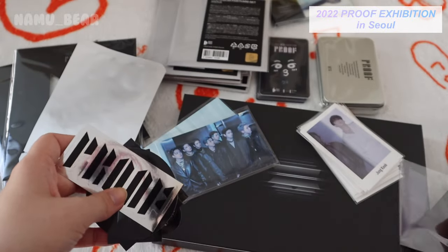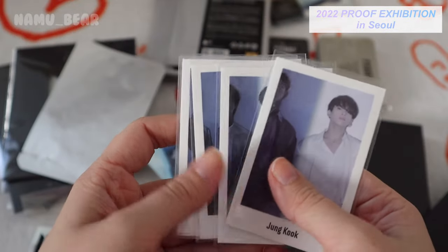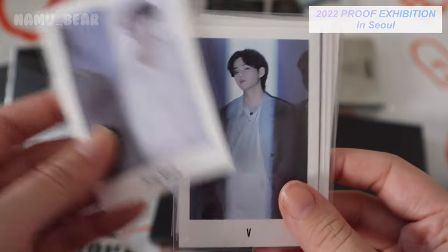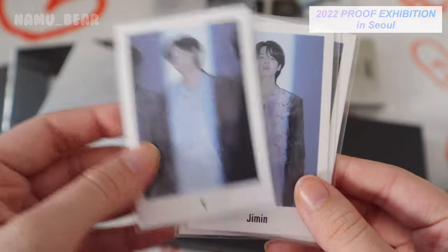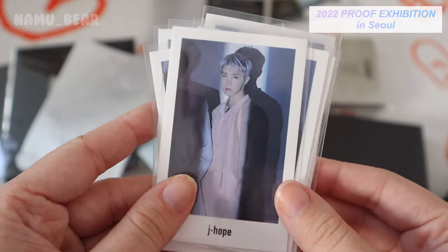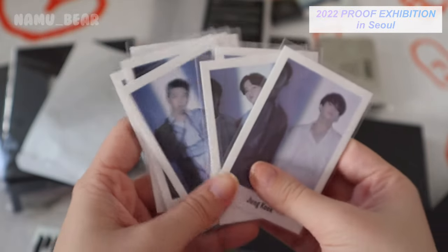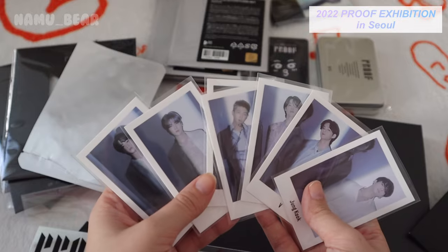And then I ended up being able to complete OT7. So these are the lucky draws. So here's Jungkook's. Tae, Jimin, Jun, Hobi, Yoongi, and Jin. So these are the lucky draws for the sticker ones.